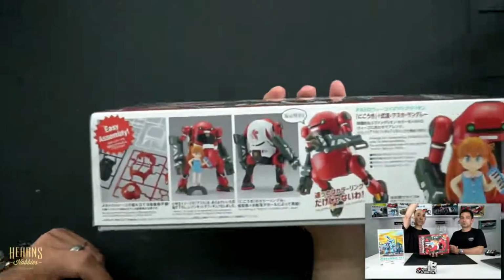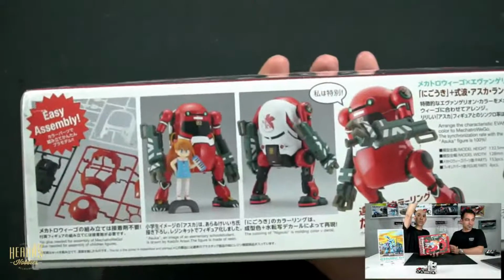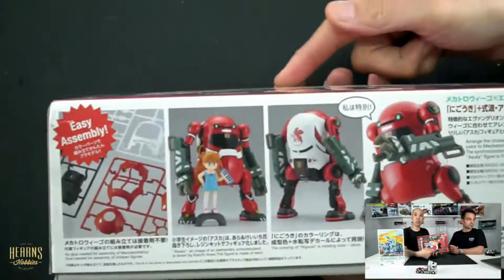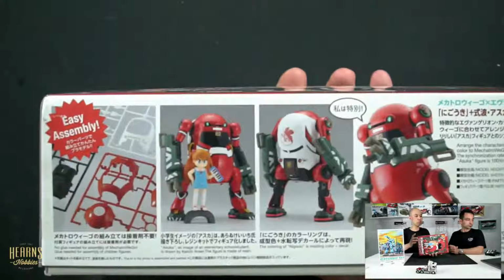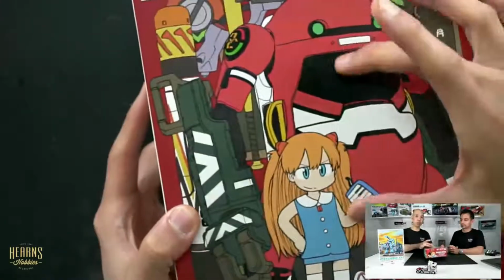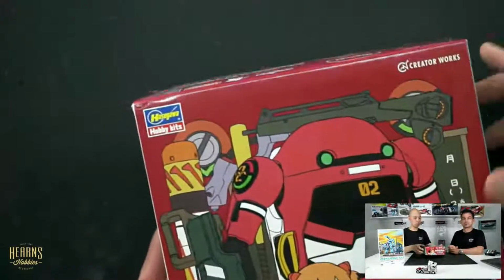Okay, so let's do a bit of zoomage. Focus. That's it. So you can see the Mechatro Wego robot there. It's designed to have someone sitting inside. It's not opened up there, but it comes with a small figurine of Asuka from Evangelion. The whole front of it flips open like this, and you can put the figurines inside if you like. This is from the Creator Works series that Hasegawa do.